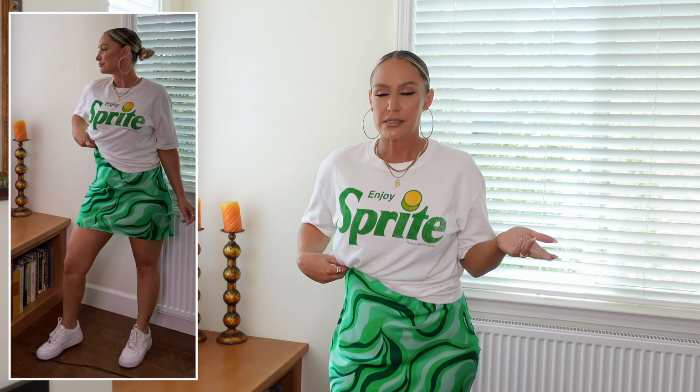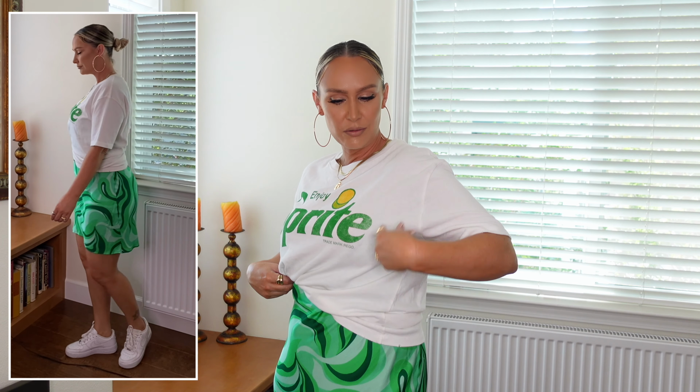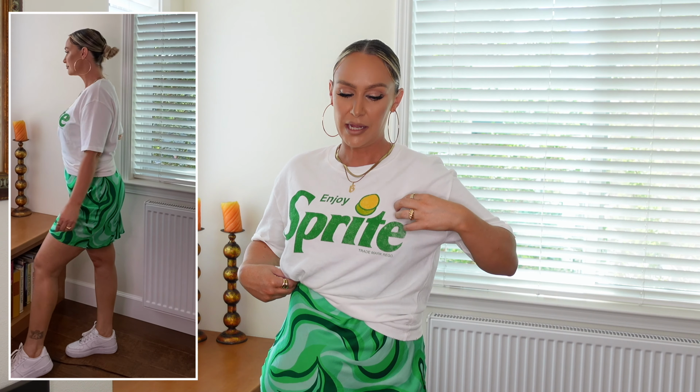Now if I was wearing this out, obviously I would secure it a little bit better, but you know the little hanger strings? I actually tied one of them to my bra strap right here, at the top of my bra, and it's holding it up just fine. So I think that's probably what I'll do when I wear it out. I'll just tie both of them to each bra strap.